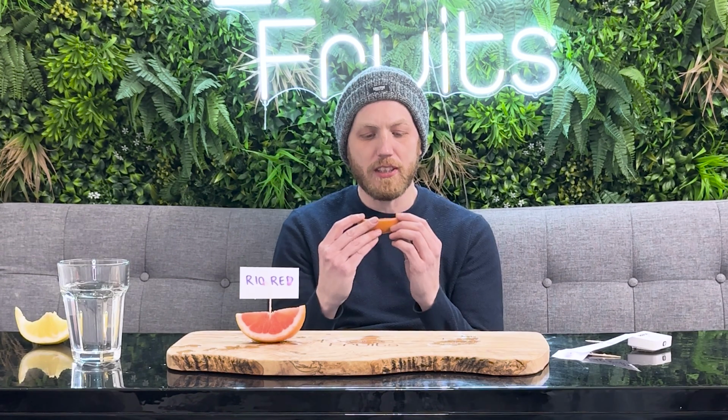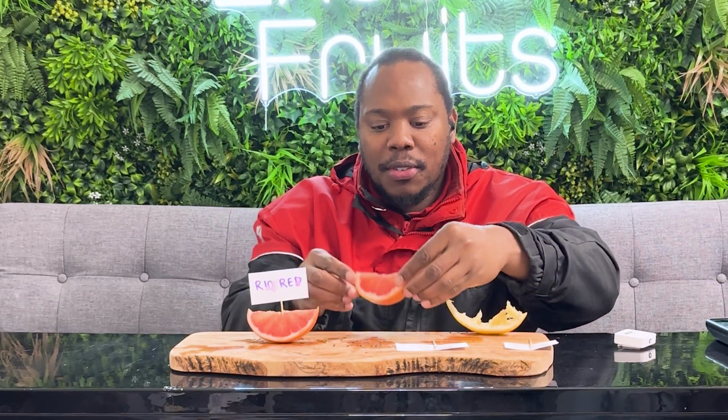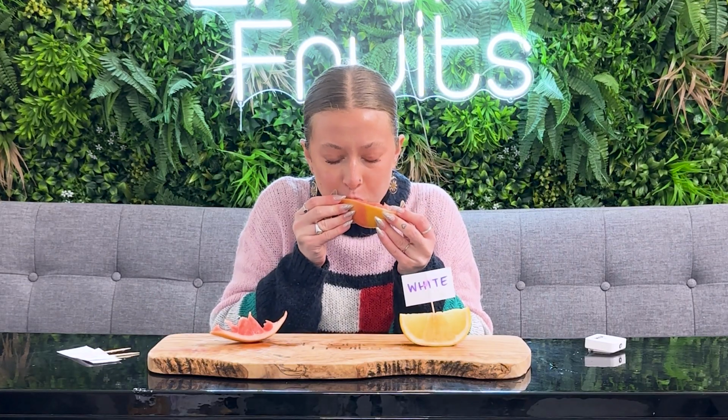Oh, okay. Definitely sharper. Right, here we go. Another one. No idea what this is. Looking like a grapefruit to me. Let's try this one. Next one. Ooh. It looks the same as the other one, but definitely not the same taste. Very juicy, that. Oh, that's quite strong. Tastes like a blood orange. If you guys at home have tried the blood orange, it's got that blood orange taste. Very orangey, very tangy, and very juicy. I'm getting juice everywhere here.